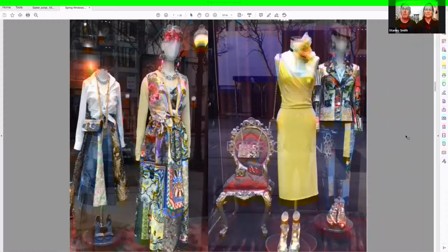The only thing I didn't care for fashion-wise was the yellow. I guess Mary Beth's calling it gold. I see it as yellow, the yellow dress. I just didn't think it hung texture-wise, material-wise, fabric-wise, pattern-wise, even color-wise. It just didn't hang with anything else. I wouldn't have minded it being in the display, but maybe if it was just by itself in its own space adjacent to everything else. I just thought that was weird.